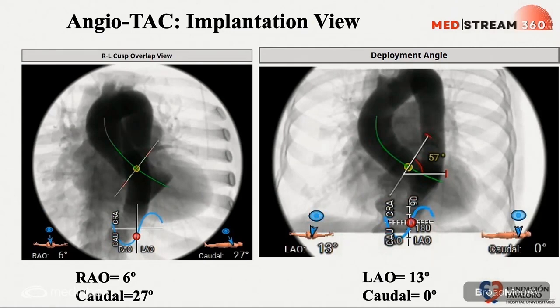Fernando, do you have any preference with this device? Well, so the library is split in two groups of physicians. Some of us prefer to use the coplanar view, and if we find that the stent is not coaxial, we move to the cusp overlap view. But of course, there is a trend to use, as you use, cusp overlapping for every valve. I think it's a great learning point that we have had in the last few years.